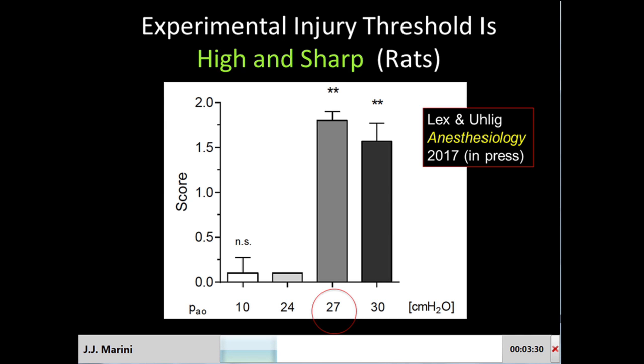It's been shown before in this symposium that there is a threshold for injury, whether we're talking about pressure or power. Experimental injury thresholds are high and they're distinct, very sharp, whether it be rats, dogs, pigs, and presumably human beings. Anytime you raise the PEEP above a certain level of mean airway pressure, you are subjecting certain stress-amplified units to dangerous tensions.